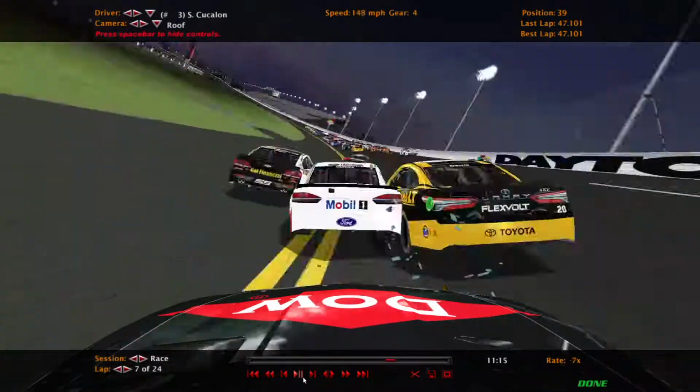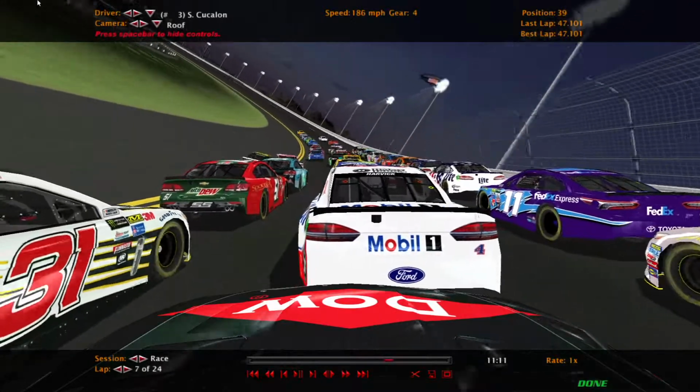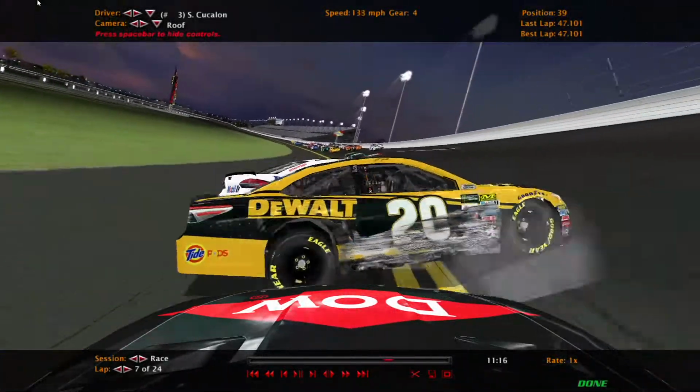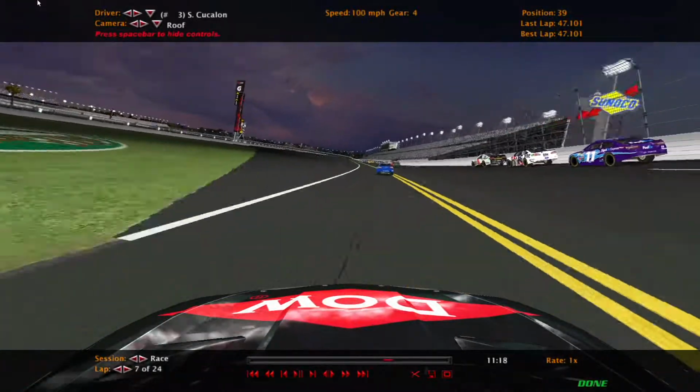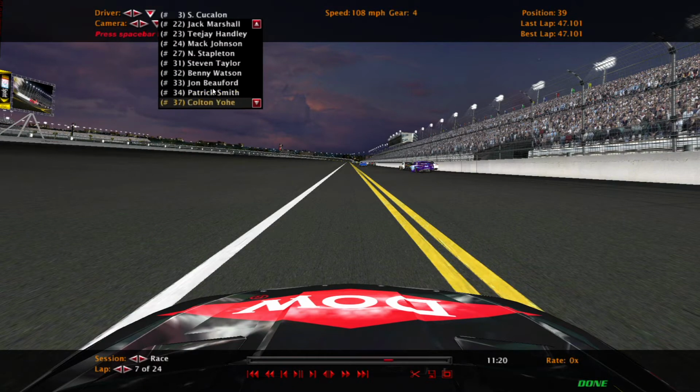Kukulon won the Xfinity Series race yesterday. Escapes more madness here in the Cup Series race. Yeah, he had to miss one to win yesterday. Well, he just got his status quo here today. He misses another one here in the Cup Series. Great job there by Kukulon, getting it slow and getting it down out of the way.